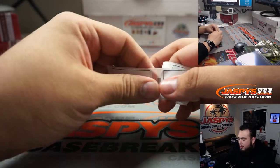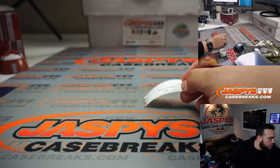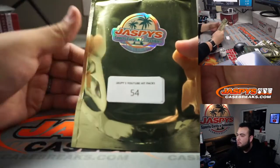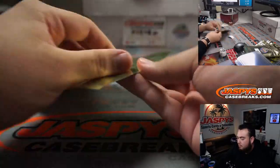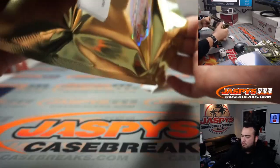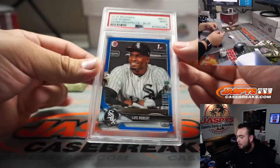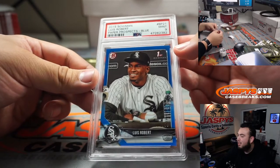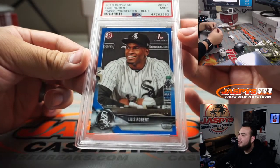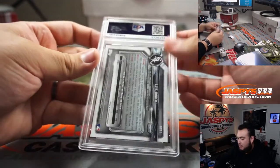Robert Poston, you're up next. 54. How about a Luis Robert? Bowman Paper Prospects Blue. That's a PSA 9. That's numbered to 150. Nice Lou Bob.